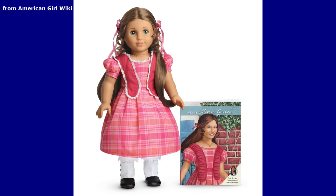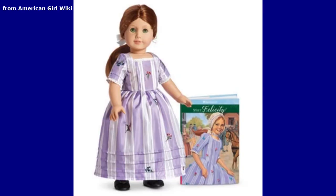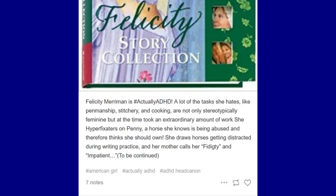I couldn't really find any information on this, so this is a popular headcanon within the fandom, as said in this Tumblr post by Star Green Fan. A lot of the tasks she hates, like penmanship, stitching, and cooking, are not only stereotypically feminine, but at the time took an extraordinary amount of work. She hyperfixates on Penny, a horse she knows is being abused and therefore thinks she should own. She draws horses, getting distracted during riding practice, and her mother calls her fidgety and impatient.